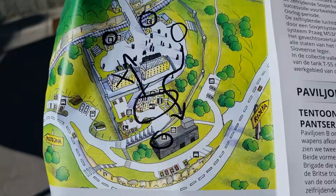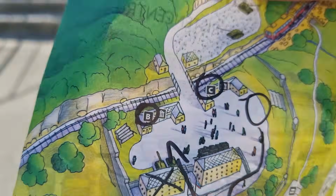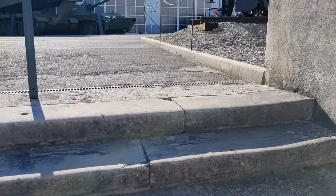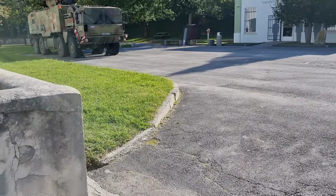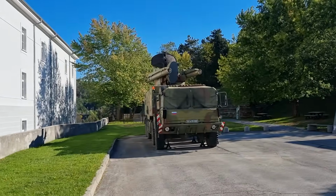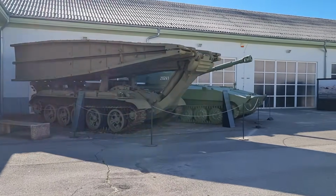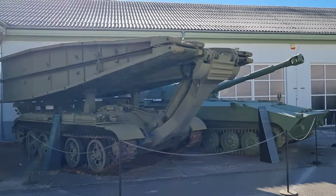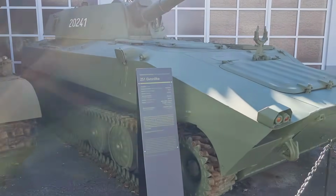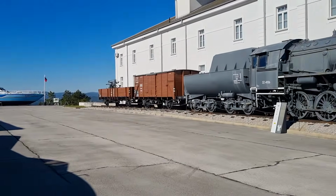The young kid actually knew what he was talking about. And Pavilion B and C, he said, that's where the cool stuff is. He said we have a lot of World War II, but look here, is this like Panzer, anti-aircraft? You know, this is like Yugoslavian, Soviet gear, still in use today in Ukraine, etc. Aircraft, look, they got everything.